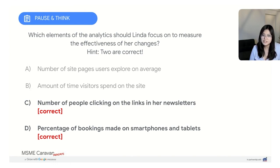impact on your business. So in this case, Linda should focus less on the number of visits to the site or the amount of time people spend on it. It's also not hugely important how many pages people look at on average. Instead, she should be monitoring specific goals like the percentage of orders that comes from customers on their smartphones or the number of people who click on the content on her newsletters. The information is much more valuable because it gives feedback on the new elements that she's recently introduced to her business.